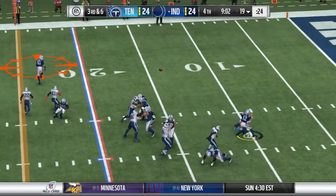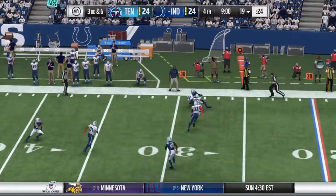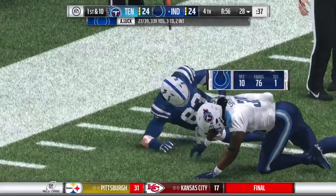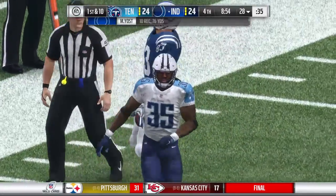Throwing on 3rd down, Luck. Oh, there's that man again. It's complete. And he's got the first as they'll bring him down at the 28-yard line.